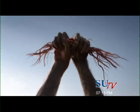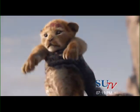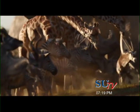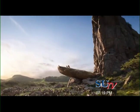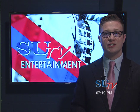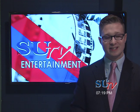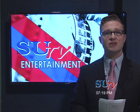Fans have been anticipating the release of this film since it was confirmed back in 2016 by director Jon Favreau, who is also the director of the live-action Jungle Book movie earlier that same year. The film features a star-studded cast including Donald Glover as Simba, John Oliver as Zazu, Beyoncé as Nala, and James Earl Jones, who will be reprising his iconic role as Mufasa. The Lion King is set to release summer of 2019. Long live the King.